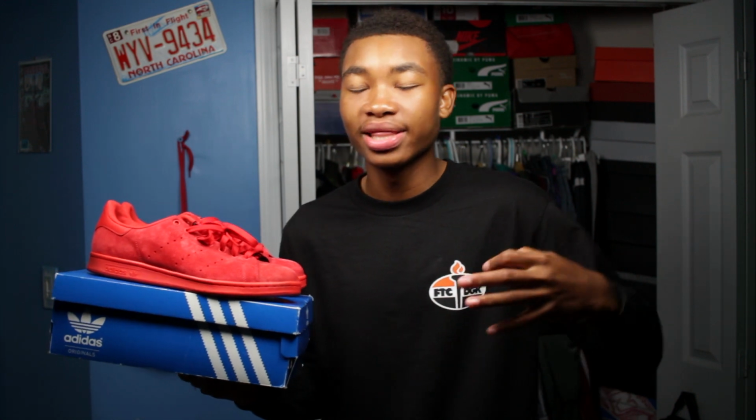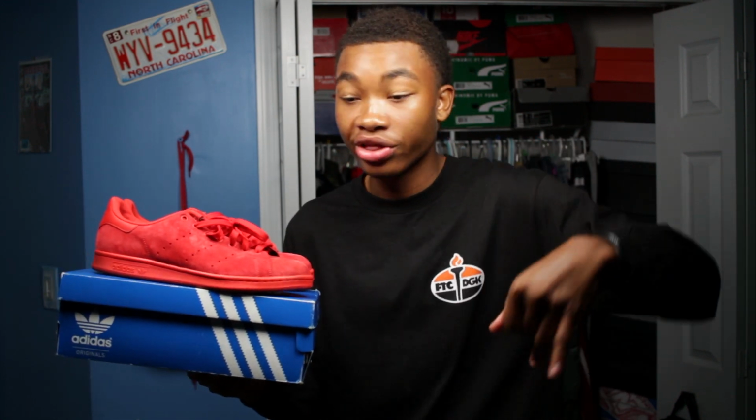This one comes in many different colorways. This colorway is an all red colorway, but they also have the original all white with the nice little hit of forest green colorway, the OG colorway, which is a colorway that I definitely recommend over this one. That is a colorway that I recommend above all.